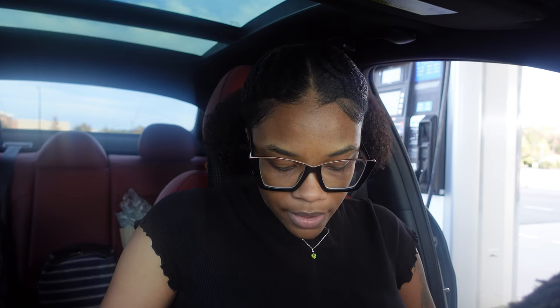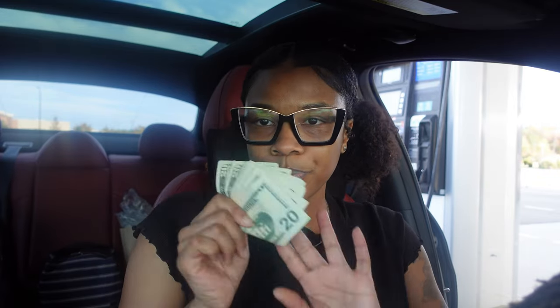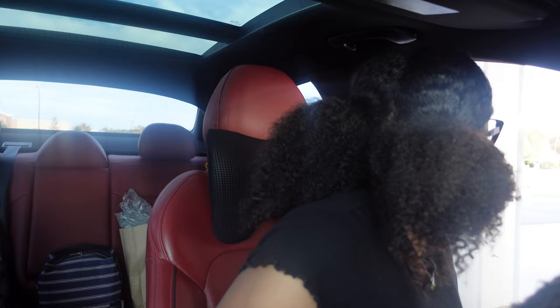And then I also have a Walmart pickup tonight. From 7 to 8 is my pickup window. So I'm going to pick up some pantry restock items. And then I also have to go deposit this money into my Chase bank account. She better not take more than $20. Gas is $2.77 right now. Love to see it.